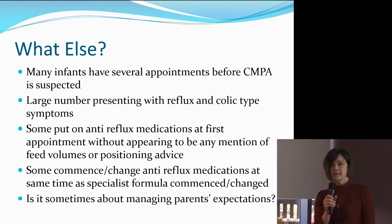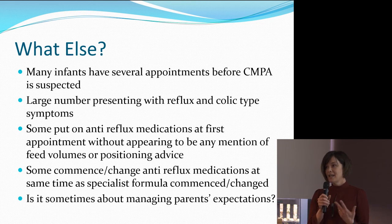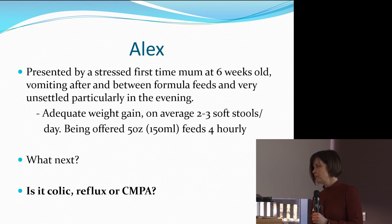Some were put on anti-reflux medications at first appointment without there appearing to be any mention of feed volumes or positioning advice. Some commenced or changed anti-reflux medications at the same time as specialist formulas were commenced or changed, so then we can't really see what's actually having an effect. And is it sometimes about managing parents' expectations? Yes, certainly we do want to diagnose cow's milk protein allergy appropriately and in a timely way, but sometimes it's about letting families know as well that some degree of reflux is normal, and some degree of colic is normal.